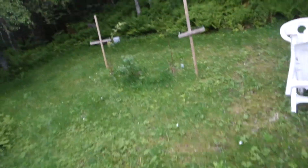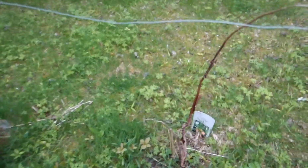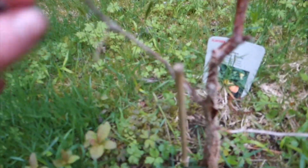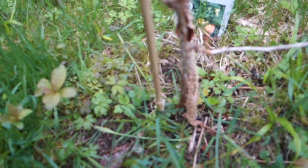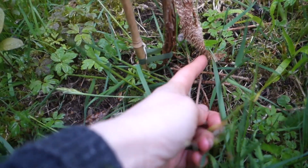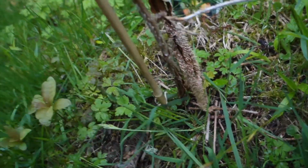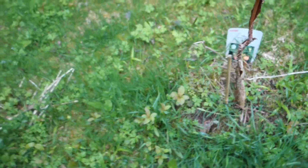Here are the raspberry plants now. It looks like my yellow raspberry didn't make it. I don't know, the bark is peeling off and there aren't any new shoots here. So I think it's that, but we'll see. It can be there a bit longer.